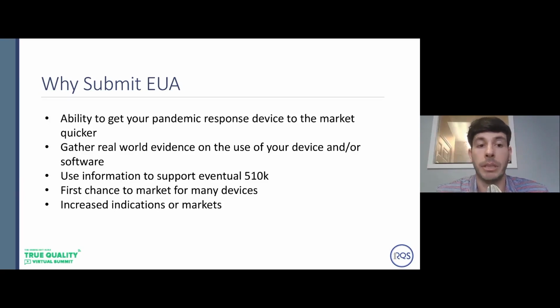Additionally, there might be new indications or uses for your device that you had not originally thought of that are now applicable or an option due to the EUA. So we definitely think if you have any advantages of using your device or any indications that might support fewer people in a surgical room or more remote monitoring or things like that, that might not have initially been part of your plan, you can now take advantage of this EUA and use that process to get your device on the market faster.